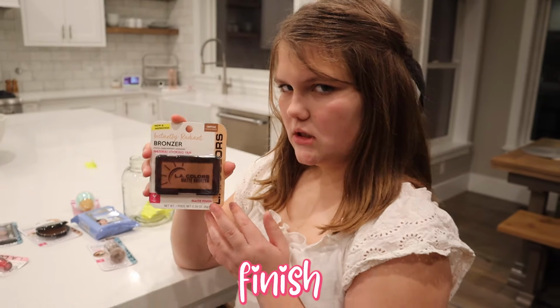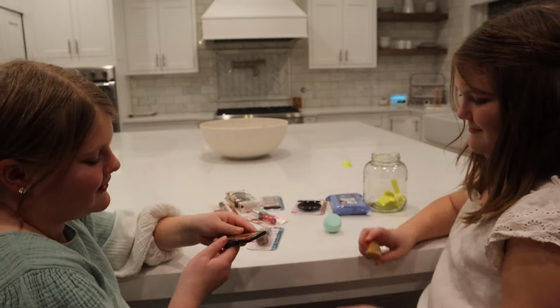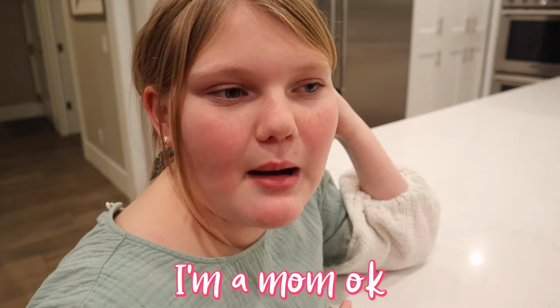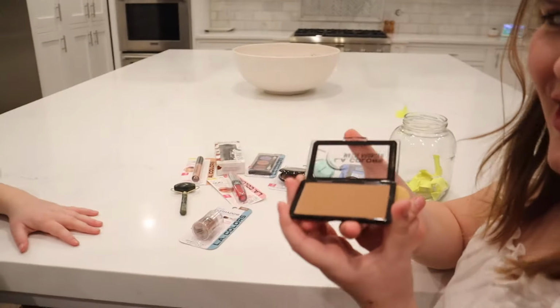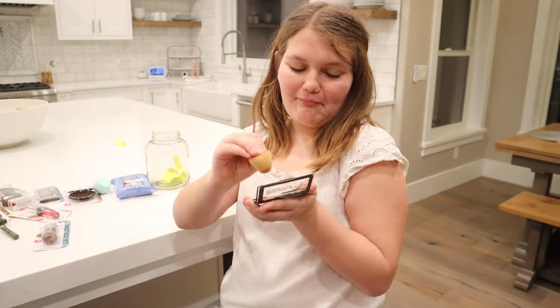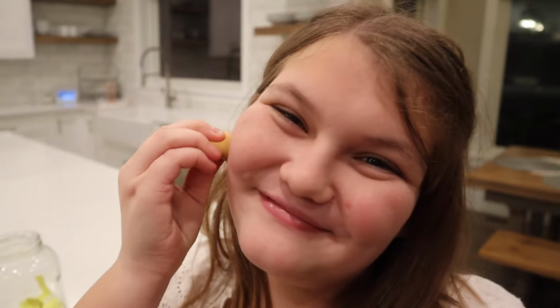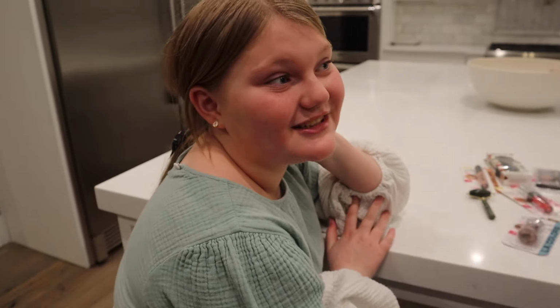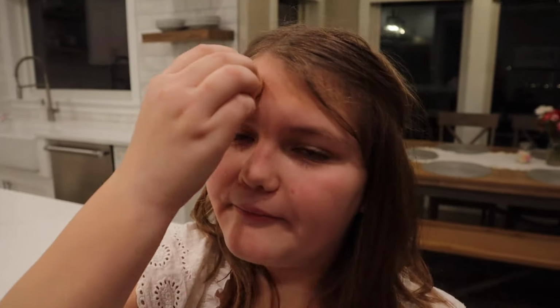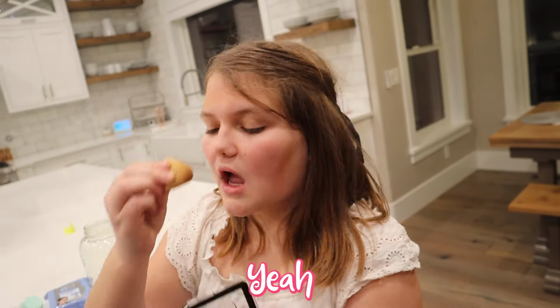Bronzer, matte finish. Can you open this? I'm trying. Let me open it then. I'm a mom, okay? I bit all my nails because I'm stressed. I got it. That's totally our shade. Really dark. Okay, looks so good. And then just, don't forget your nose. I won't. Don't worry about me.